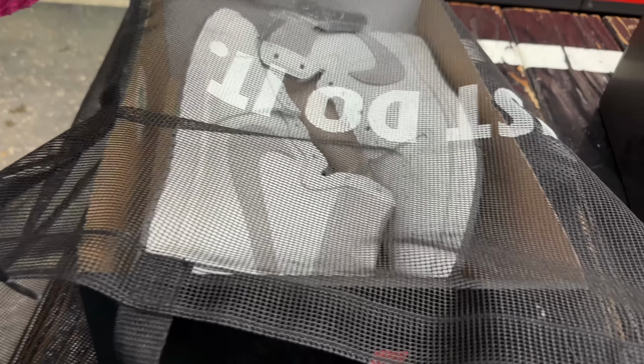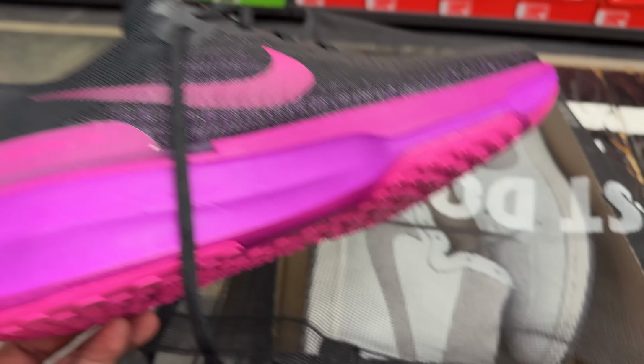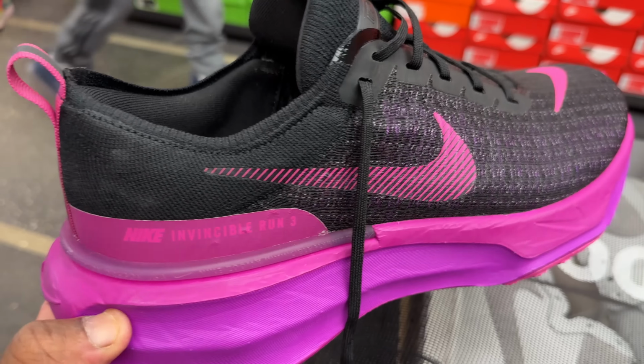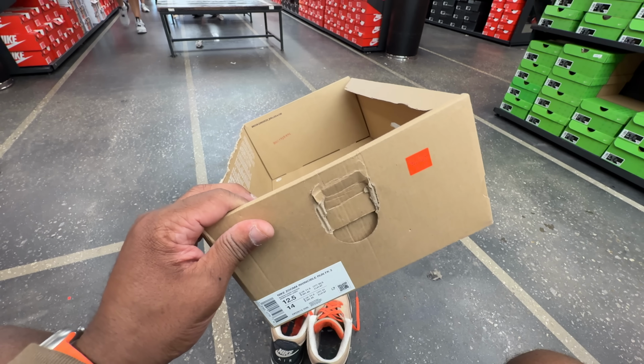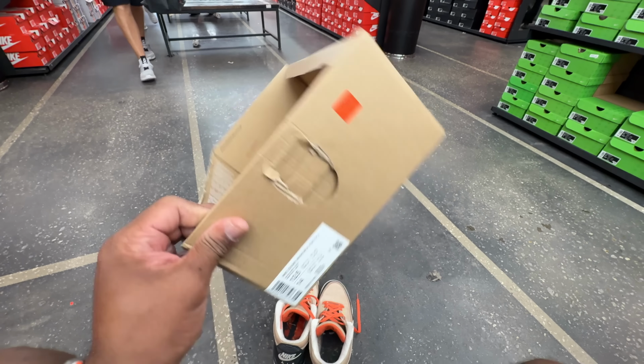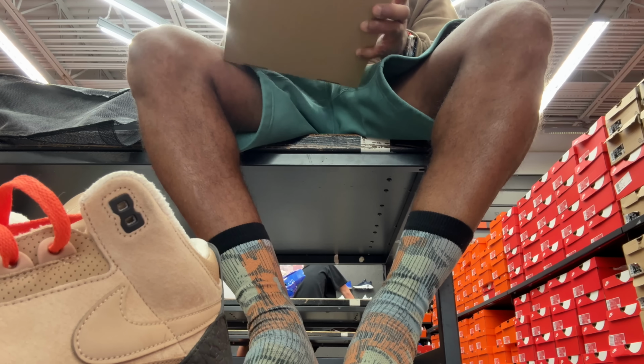We got size 12 in those, so I'm putting those 11 and a half back. However, these are 12 and a half. I'm gonna ask for 11 and a half or 12. And I was able to scan and find 11 and a half and a 12 and a half. So I already got the 12 and a half, so we're gonna ask them to get us an 11 and a half. I think this is a keeper.